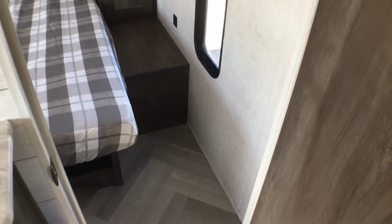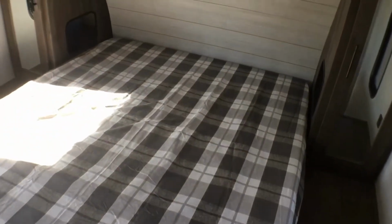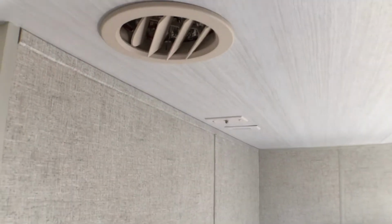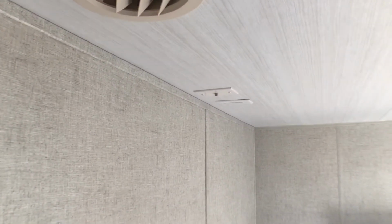Alright guys, let's go ahead and we'll jump up to the master bedroom, take a look at some of the features there. Alright guys, so stepping into the master bedroom, you do have a camper queen bed, so this is the short queen. But as you notice up here, you could put a true queen up here if you wanted to. Air conditioning and heat ducts in here as well, as you can see up there. And you do have cable and satellite as well as 110 power if you want to hang a TV on this wall here. There's a TV backer there to help you do that.